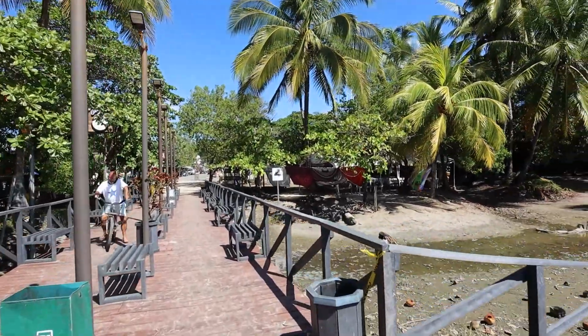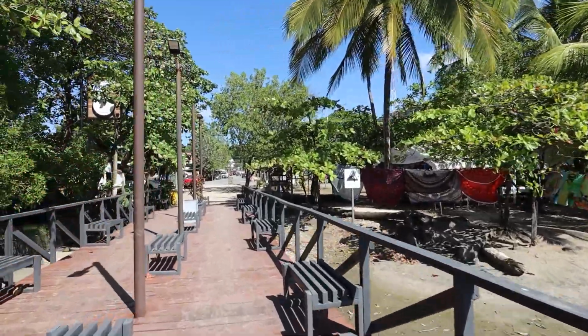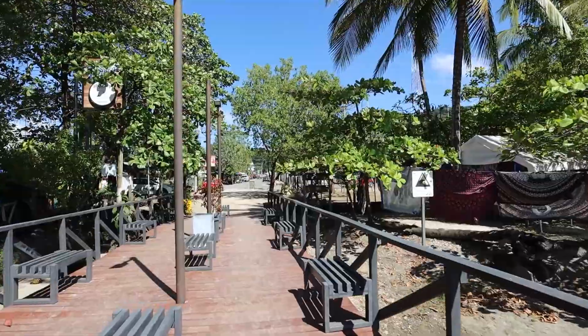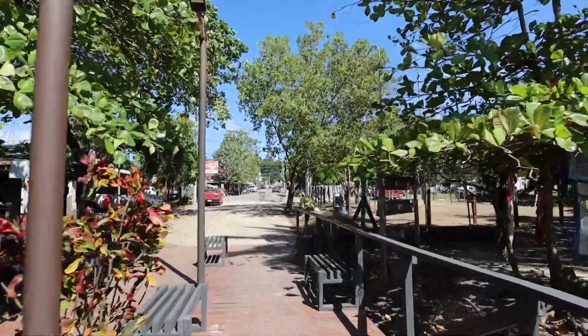All right, we're gonna continue walking through the town. We're gonna go along the street that runs parallel with the beach and show you that, where all the restaurants, things like that are, natural center, and I'll explain some more in that area as well.